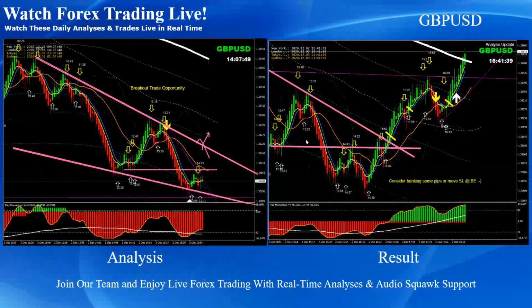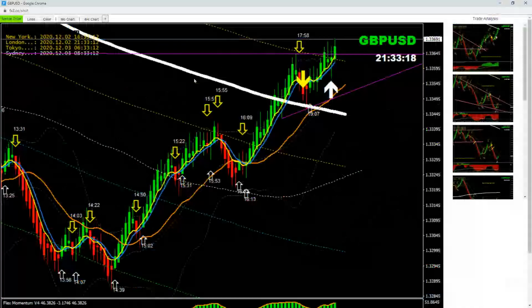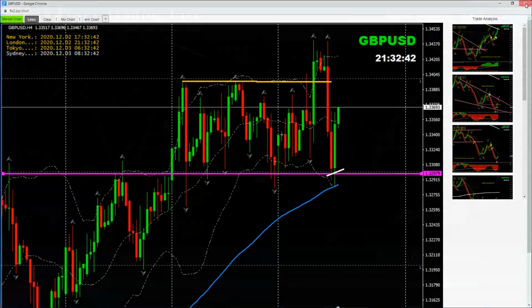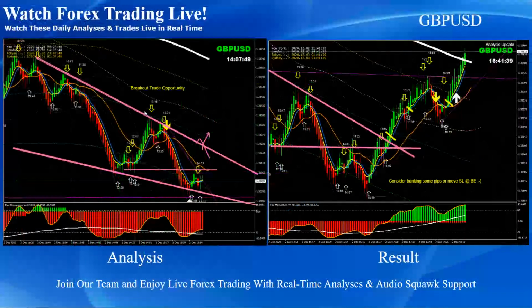Pound dollar again, we were watching again in 4 hour. Based on that, we did this in another analysis. You can see the price nicely respected the support level. At that time, price developed another pattern, which we explained to traders to look for this breakout. Price nicely broke out, and we announced after that momentum bullish. All pullbacks, you can see beautiful pullback long trade after that, and price nicely hit the final target, which is the 200 EMA on pound dollar.